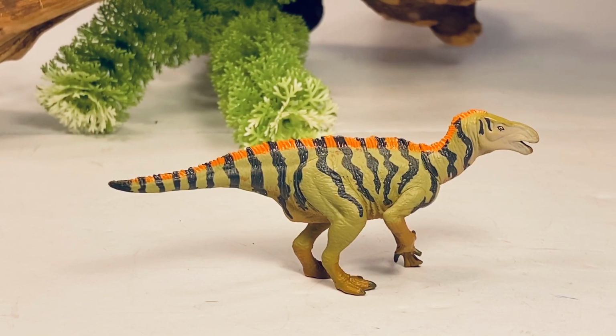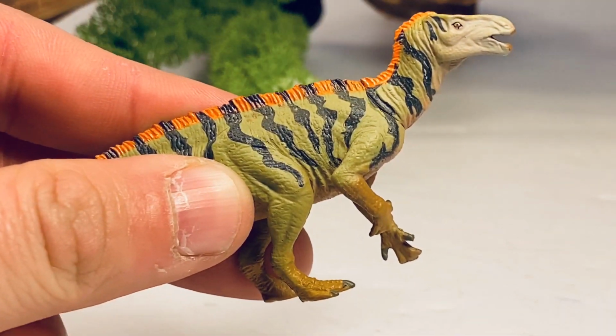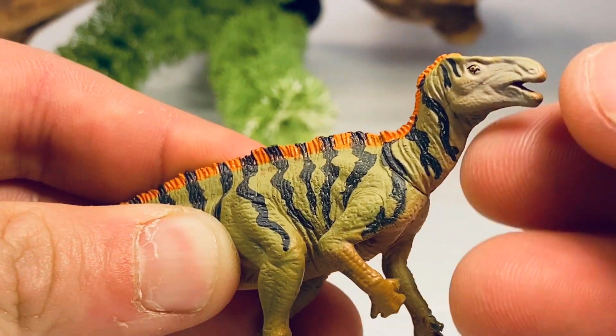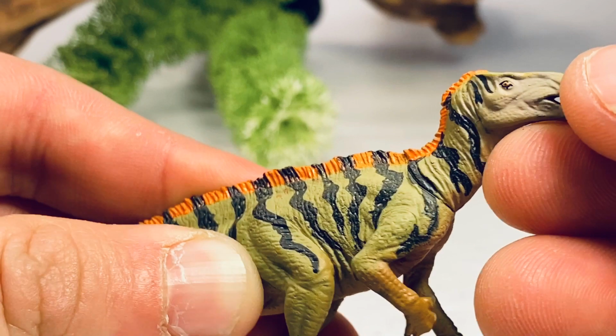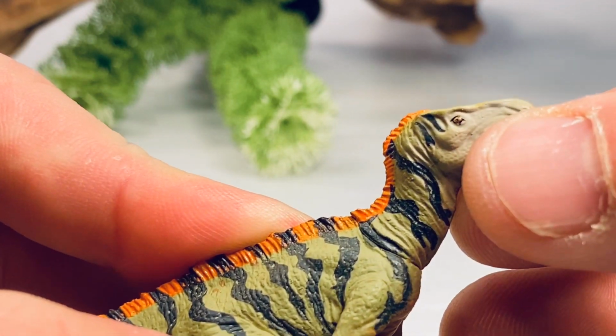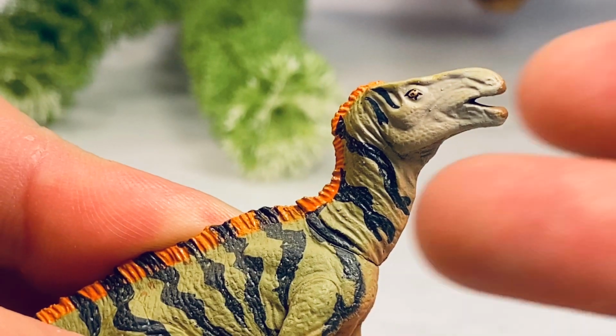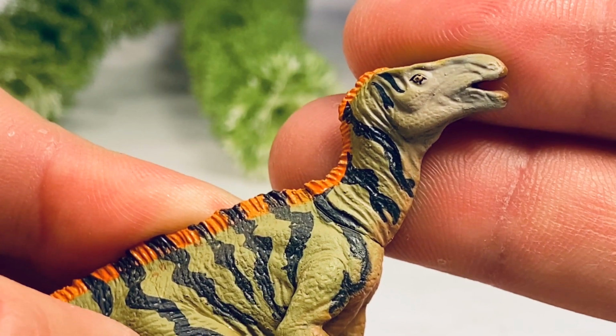And this is a beautifully sculpted Iguanodon. Let me just zoom in right here. You can see the head is done really well. Even got a little bit of paint right here where the beak would be. The eye is perfectly painted. Let me just stop moving my hands. I have very shaky hands, so when I do these smaller figures, it makes it kind of tough to film.